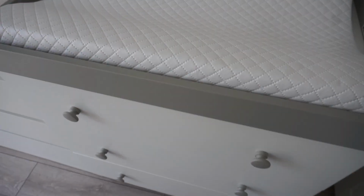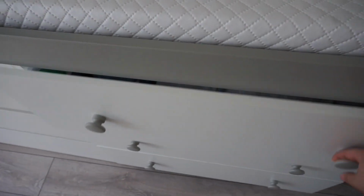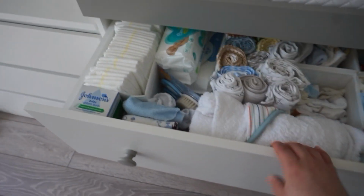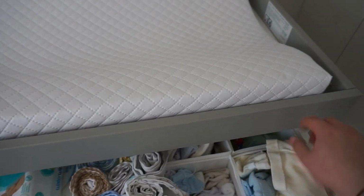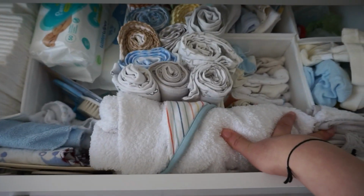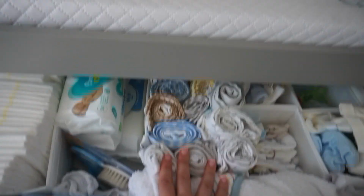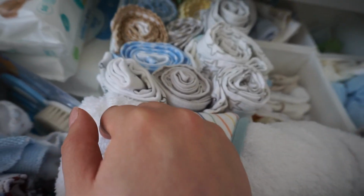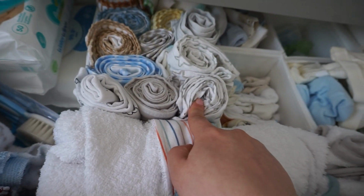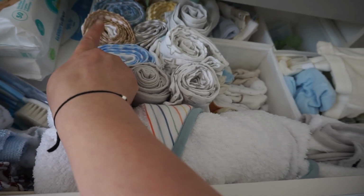Now time to show you guys the organization that me, my sister, and my lovely niece did. So first drawer, got socks, tights, all this stuff, bibs, hats, teething stuff, dummies. It's got his only two towels that he has. It's got all his muslins in here as well. Don't really have that many actually, guys. I've got boring ones for day to day, and then I've got these pretty ones to take when we go out. My mother-in-law actually made them.